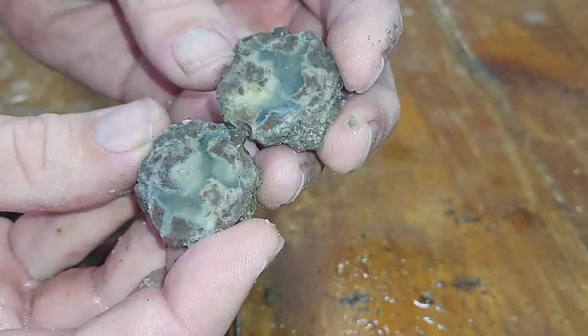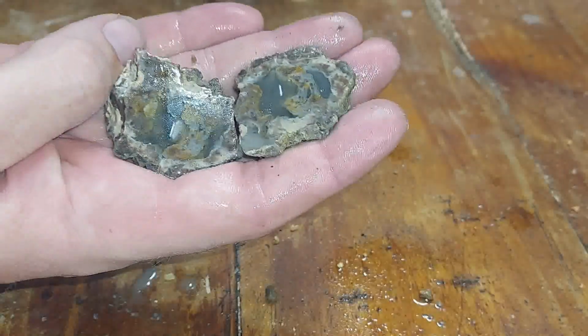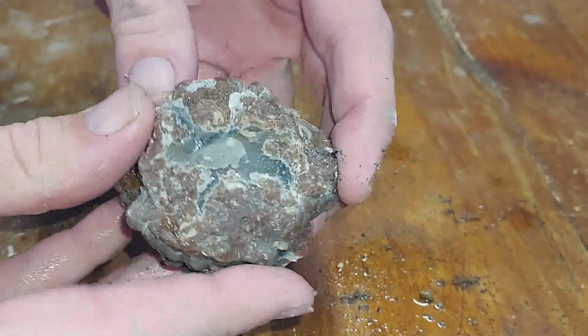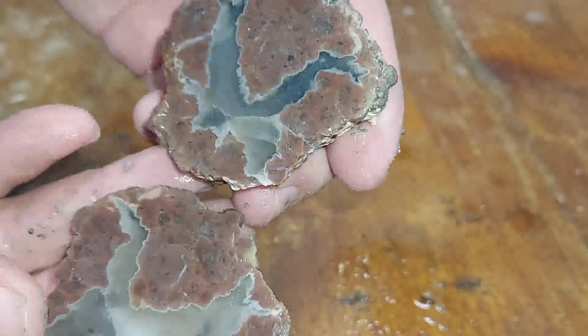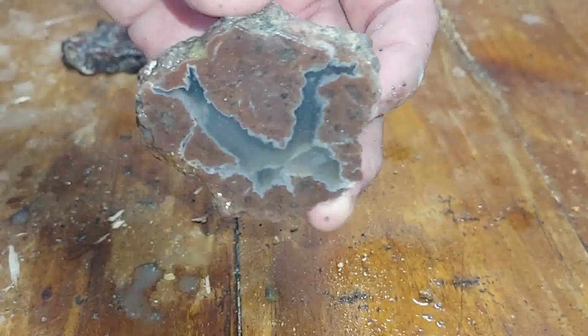So there's the next one. And we're going to start to get a little more interesting here. Yeah, that's an all right Thunderegg, I think. Here's one that I don't really have lined up there, but broken egg, kind of broken on both sides. That looks okay. This half is mostly junk. That half will polish.